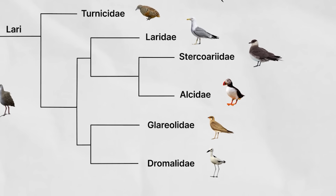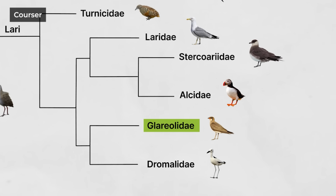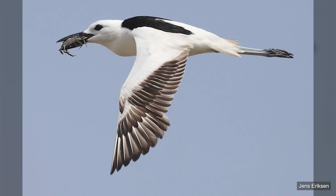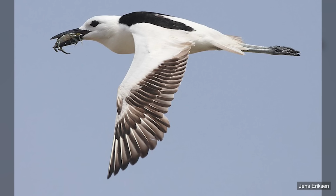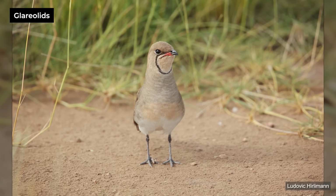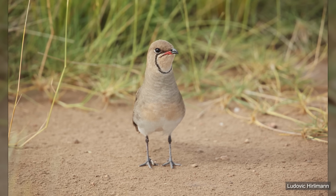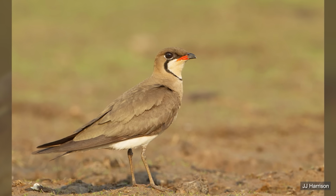Which brings us to the other clade in the Larry, and the final two families in the Charadriiformes. The 17 species of Pratincoles and coursers in the family Glariolidae, and the crab plover of the family Dromididae, which, like the Egyptian plover, but to a much greater degree, isn't a plover at all. Glariolids are an old world group found in Asia, Africa, Europe, and Australia. Pratincoles tend to have forked tails and hunt insects in flight like swallows.